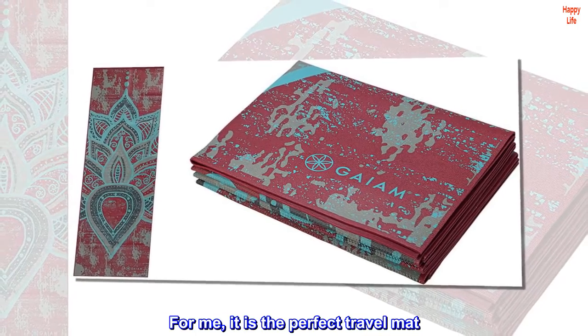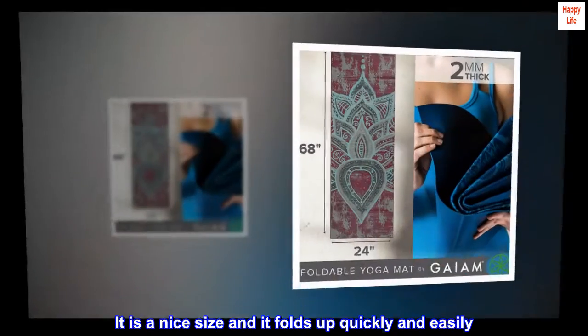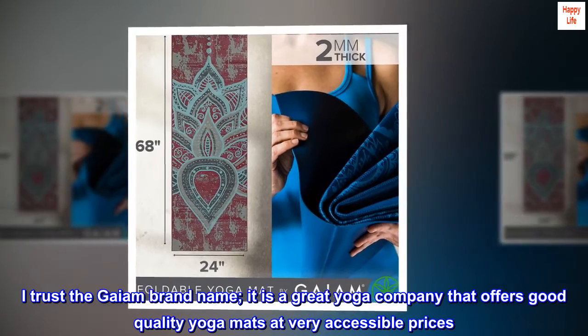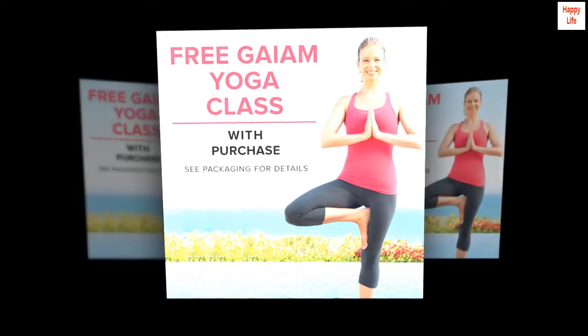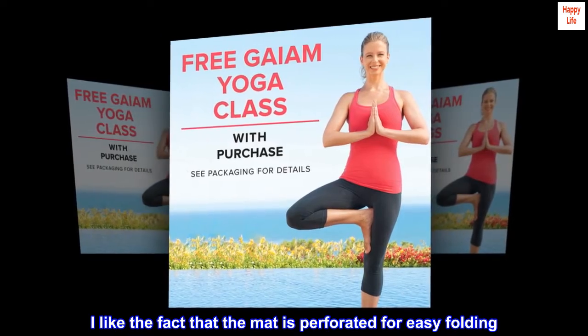For me, it is the perfect travel mat. It is a nice size and it folds up quickly and easily. I trust the Gaiam brand name. It is a great yoga company that offers good quality yoga mats at very accessible prices. I like the fact that the mat is perforated for easy folding.